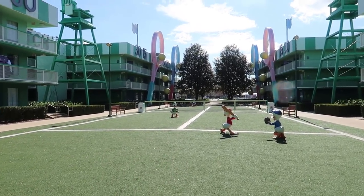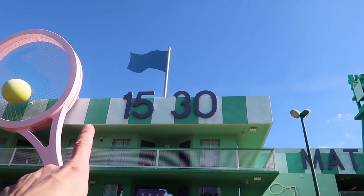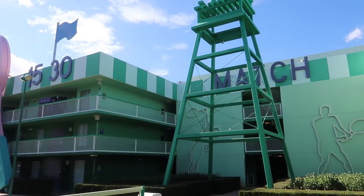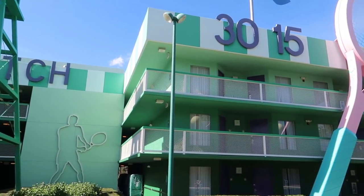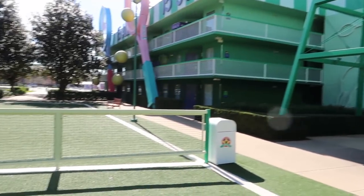Or no, maybe he's playing tennis. So Donald's playing tennis, but Huey, Dewey, and Louie are playing baseball. The roofs of the buildings are adorned with different tennis scores. And then the handrails around the outsides of the different floors look like tennis netting. So, just like this tennis net.